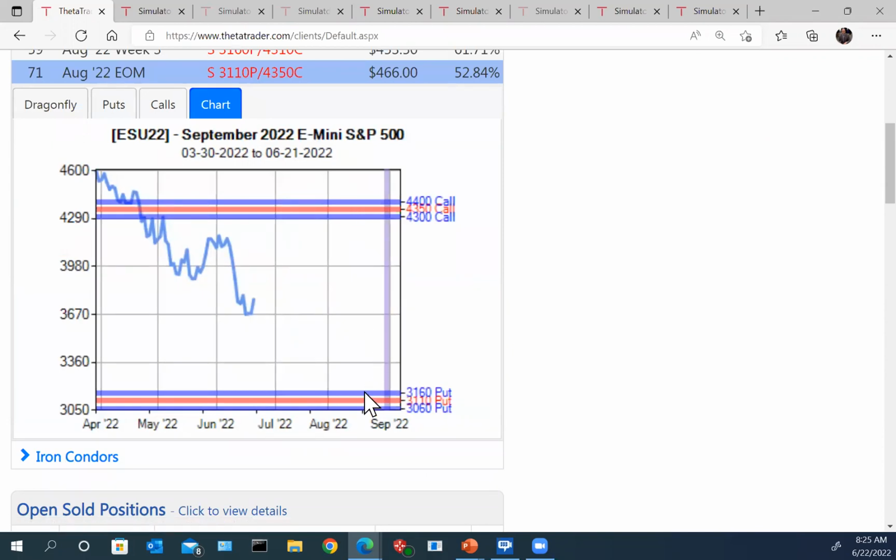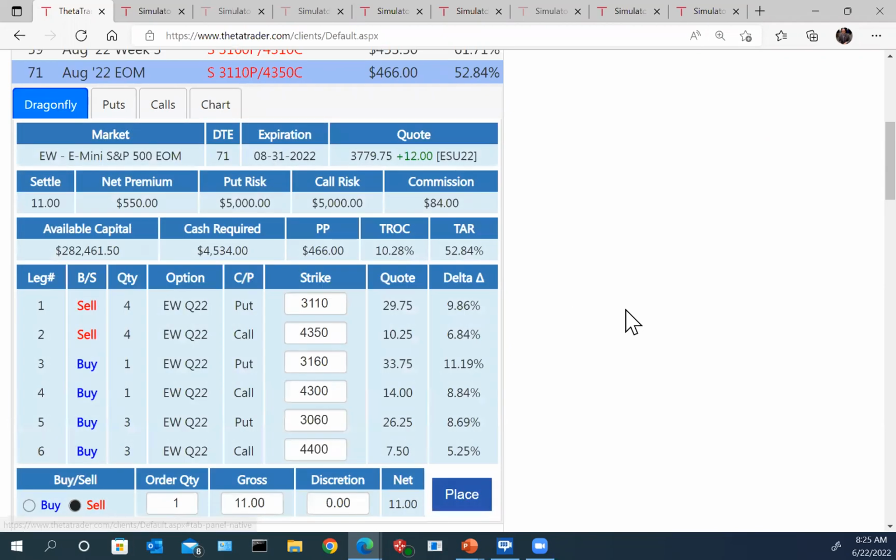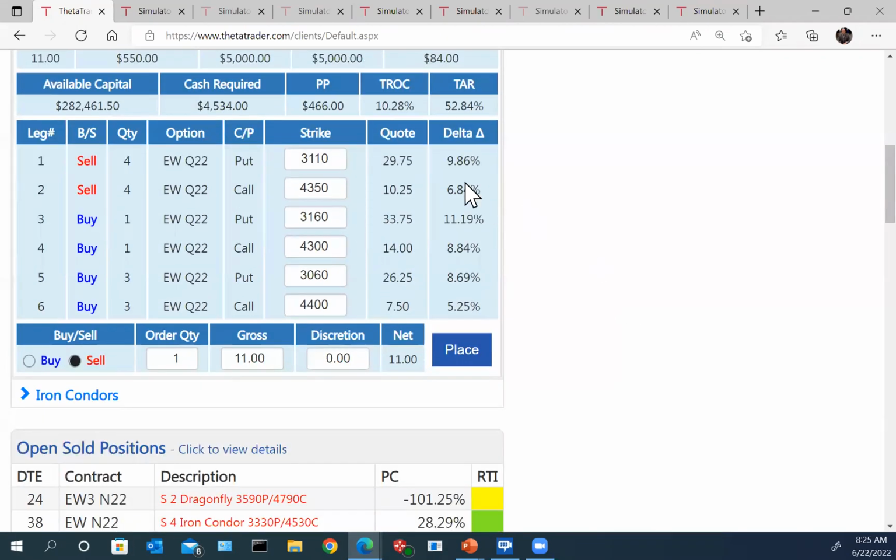So that's a little bit of money out of your pocket to buy an additional insurance to make sure this trade's a little bit more robust, and we'll show that in just a second. And again, you're looking at deltas. The puts here, 9.86 and 6.84 on the calls. So again, over a 90% probability and 93% probability that these puts and calls being sold will expire out of the money.